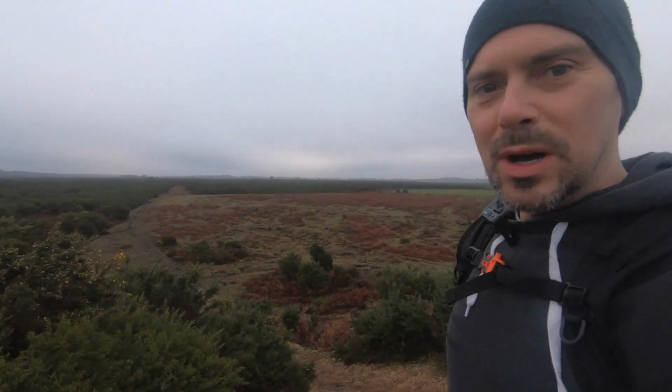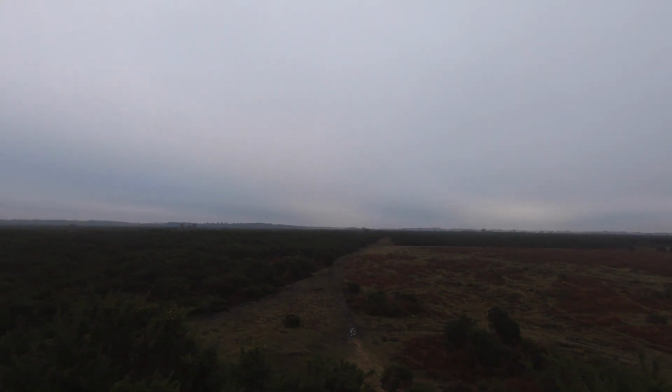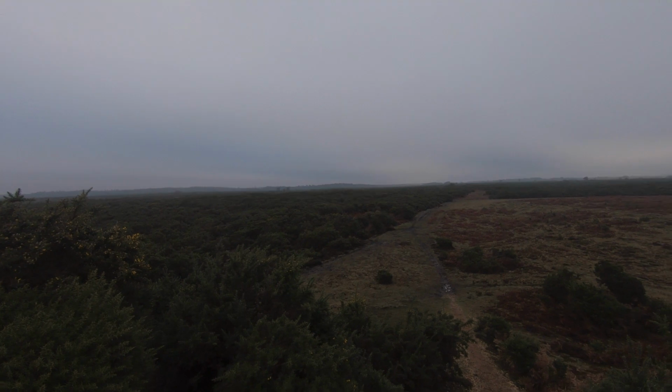I don't know if you can imagine it, but the hard stand area is over there. That's the path we came down. Can you imagine the planes being parked up in there and shooting into targets just in front of this mound? It doesn't really bear thinking about, or actually maybe it does. It'd be quite a dramatic scene at the time.